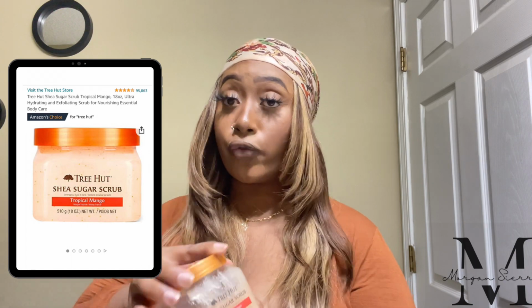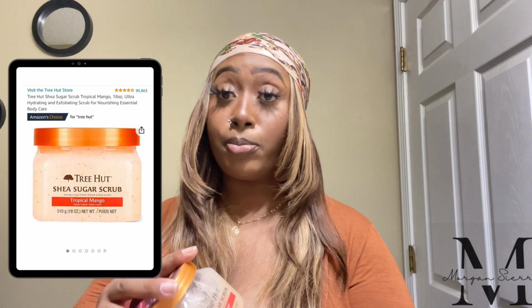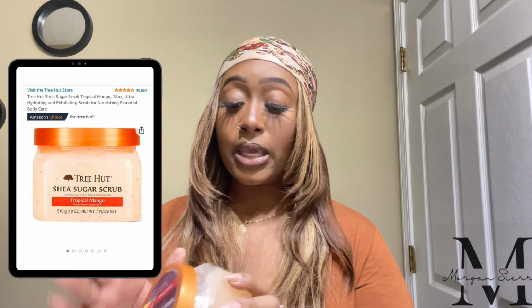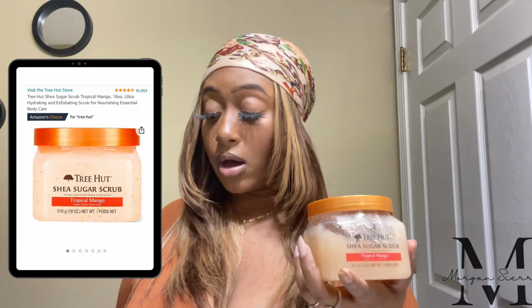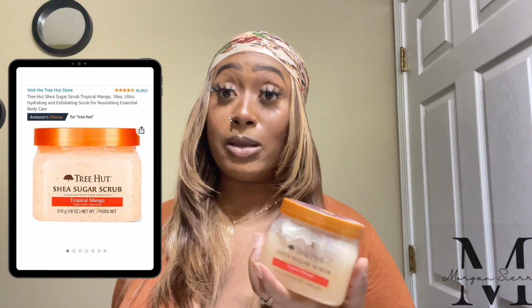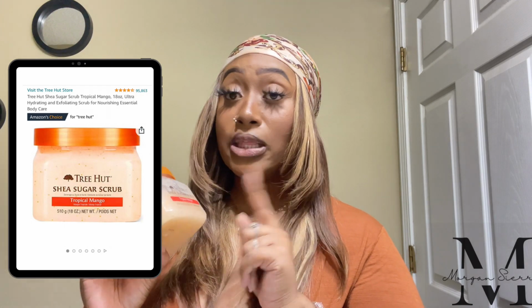It smells so freaking good. And I mean, this is a no-brainer. This is a very popular brand when it comes to body scrubs, and it has not disappointed me. I do want to try other scents, but so far this one has been my favorite because this is the only one that I always get. But yes, I've been using this lately.